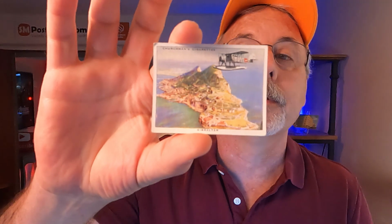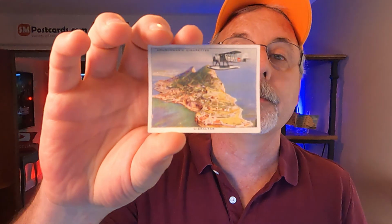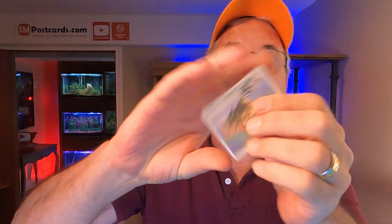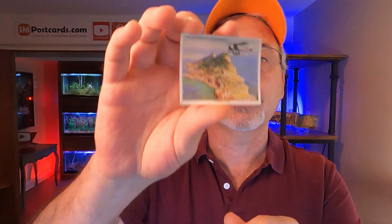It's from the Wings Over the Empire Churchman Cigarettes. It's an international card, I think it's UK. But if you look on there, there's a little plane, and this is Gibraltar. These were cards I did in one of the videos. I did a little definition about cigarette cards, and I have a video to talk more about these. They slipped into the packs of cigarettes back in the day, and Wings Over the Empire was a series that they did. I keep putting it the wrong way. But that's a cigarette card, and this sold between $4 and $5.